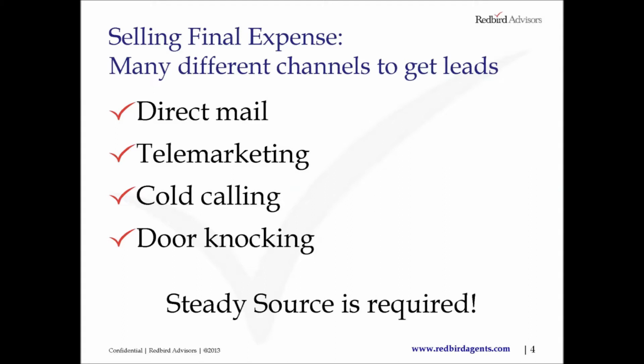So anyway, I work primarily direct mail leads, but you can work in this business direct mail, telemarketing leads. You can cold call door to door on the telephone. You can work referrals. There's a lot of different ways to generate leads.